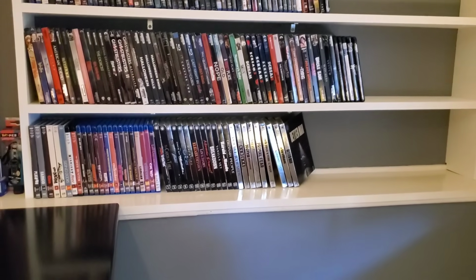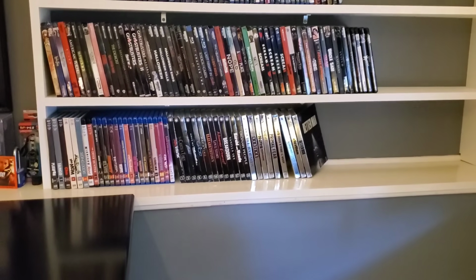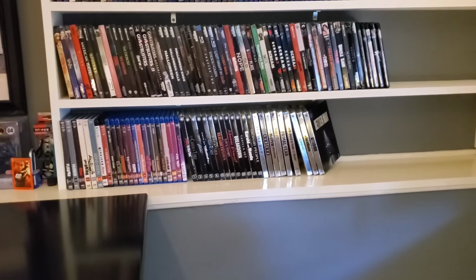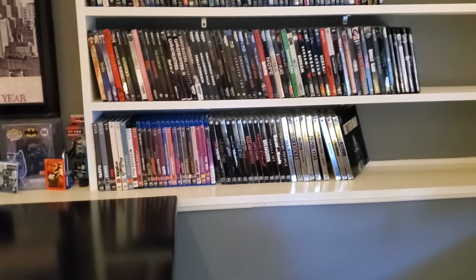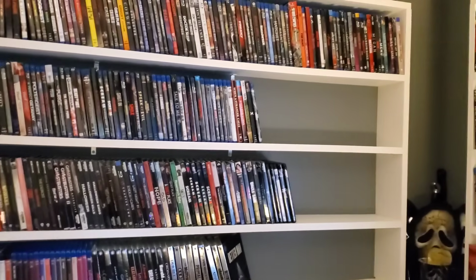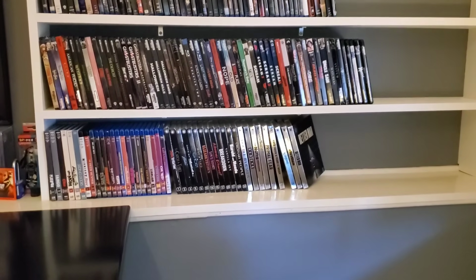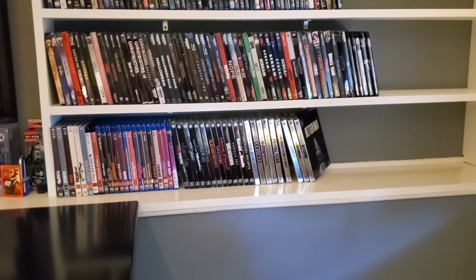And then the bottom shelf is not necessarily horror, but I really have no other place for my Paramount Presents and my Shout Factory and my Shout Studio items. So because that shelf was completely empty by the time I was done moving everything around, I just decided to put all of those movies back on the bottom shelf, because I'd rather have some movies there than nothing at all.